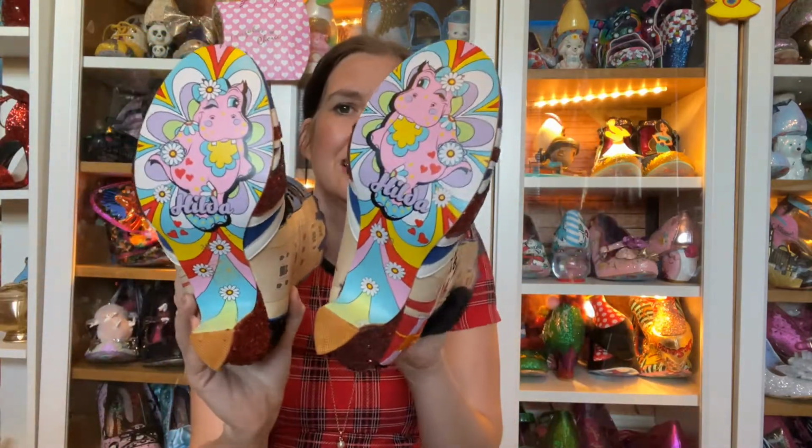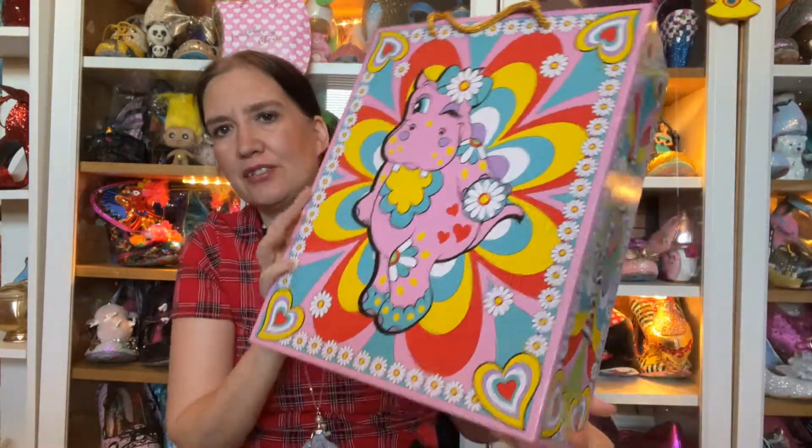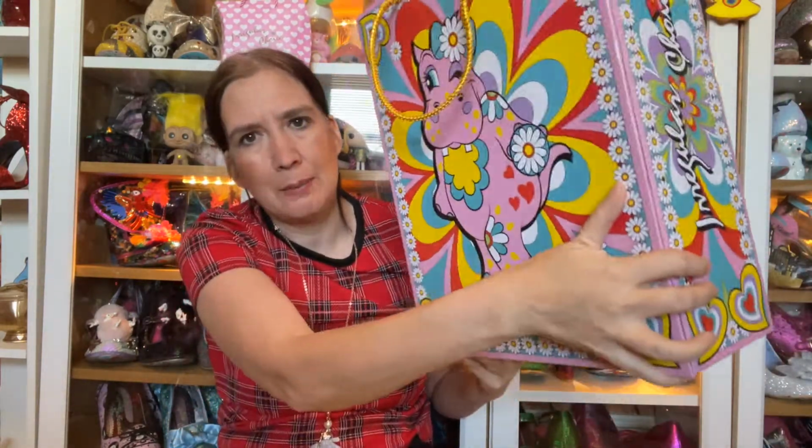But quick look at the box. They are the Spring Summer 21 soles, and also the Spring Summer 21 paper, which is all the pretty hippo daisies, and we've got Hilda the hippo on the box, of course, with psychedelic patterns.